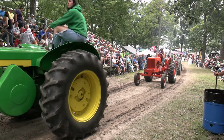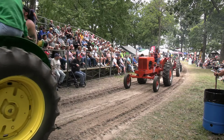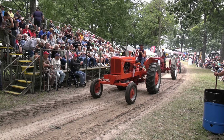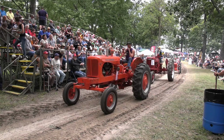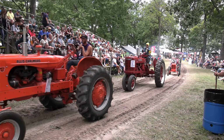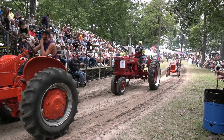We have another excellent Allis Chalmers example. This is a 1955 Allis Chalmers WD-45. Chris Blake's out of DeKalb, Illinois. They made these from 1953 to 1957. They were very popular in the Allis Chalmers line.